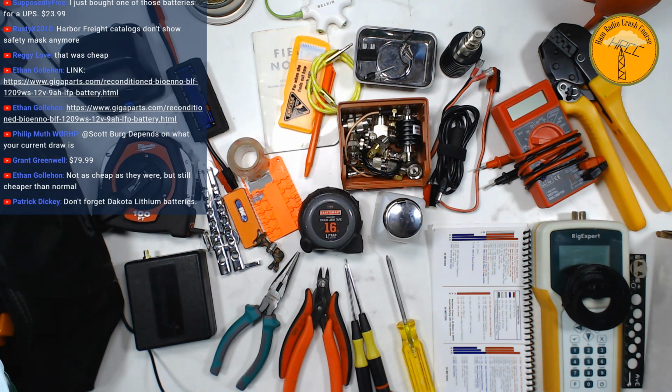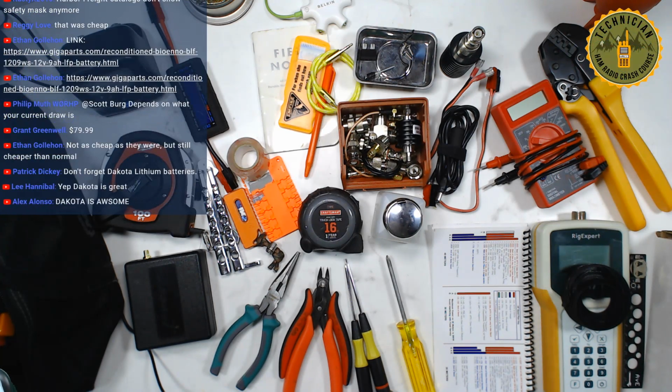Versus these refurbs or whatever they're calling, reconditioned, recertified. They're like $40. So I don't know, man. You might want to try that.